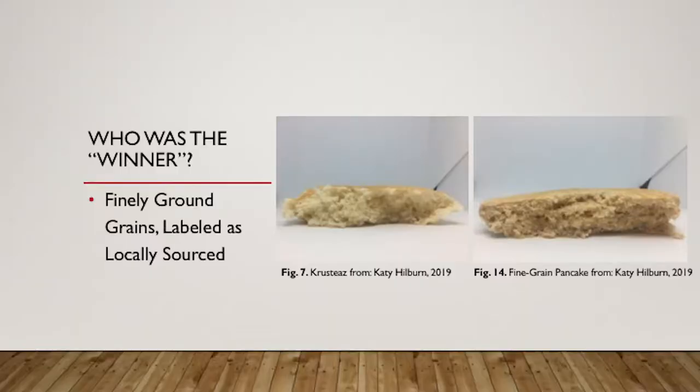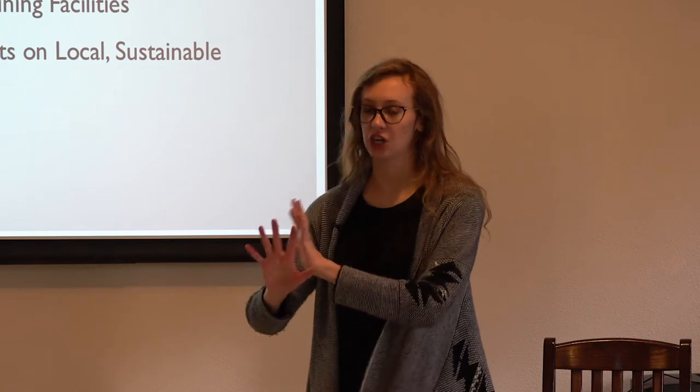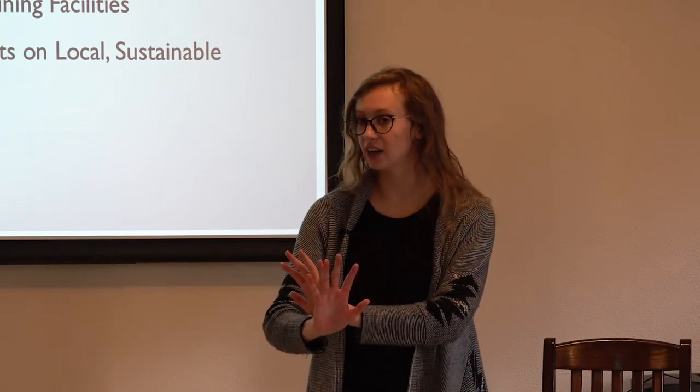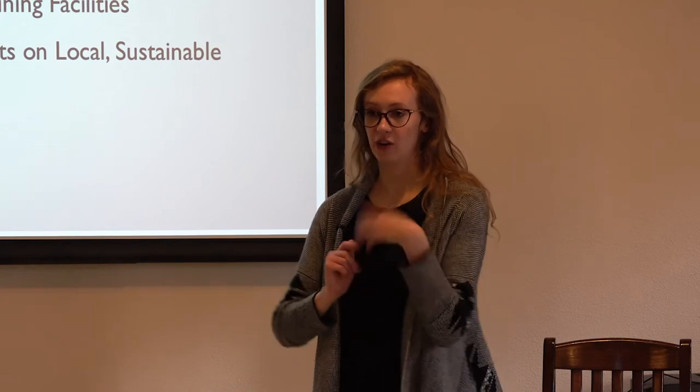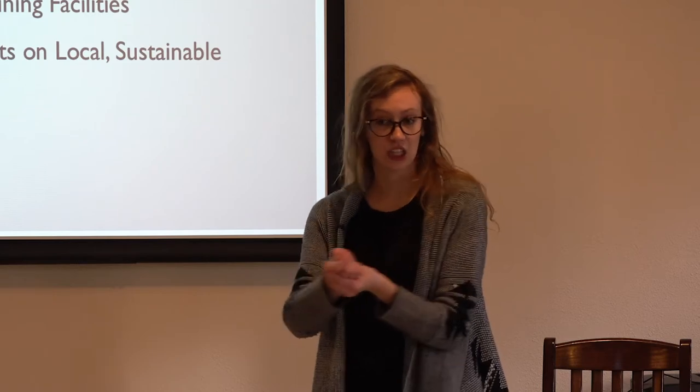And so right here is a side-to-side photo of the two. So there's the Krusty's pancake and the fine grind 7-grain Cream of the West pancake. And you can see they both have that very nice fluffy texture that we look for in pancakes. And so currently what we are working on is working with Cream of the West to implement what we found about decreasing the grain size into their production facility and hopefully reintegrating this product back into the Montana State dining halls. So it's helping Cream of the West and also providing farm to campus with another product that they can carry in their dining halls.